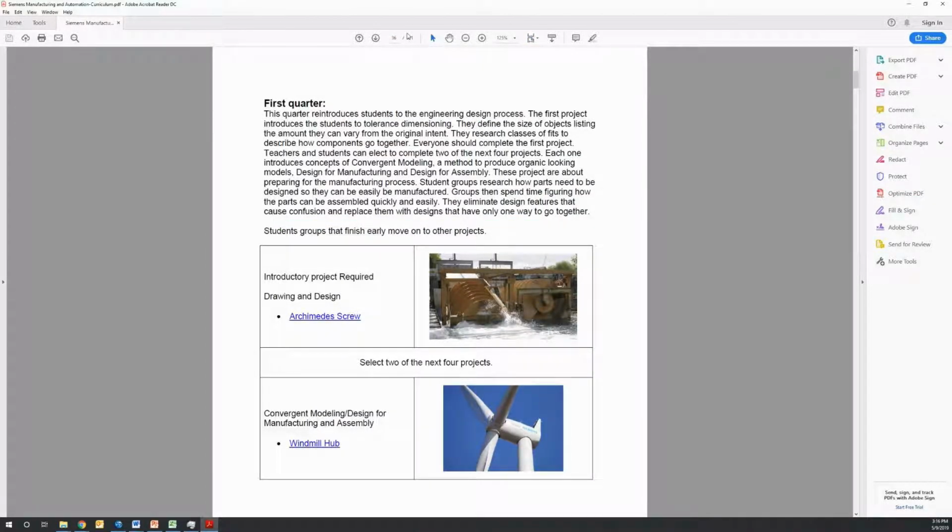All right, so we've divided the course up into 4 quarters. And the first thing I'll tell you is there's way more than you'll ever get done in a single class period. But if you're at a career and tech center and you want to do all the projects, you'll have more than enough to fill a full morning session or an afternoon session.